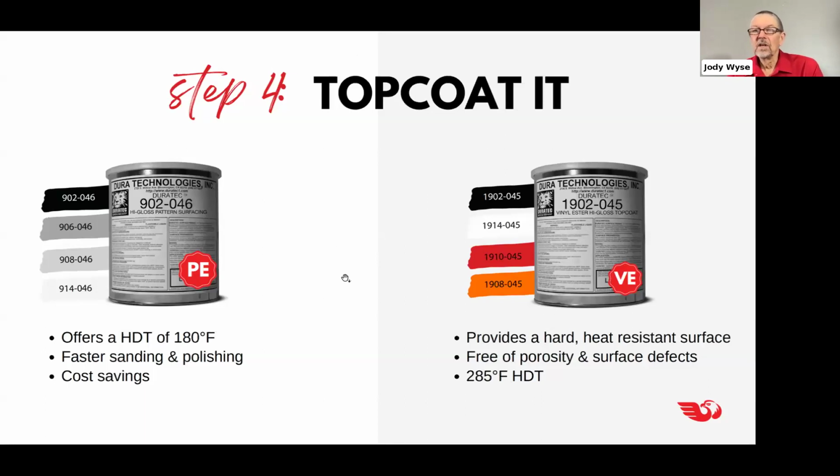They level and flow. There's not a great deal of sanding. This isn't a product like tooling gel coat where it goes on and there's a lot of orange peel and you've got to sand like crazy for a week, and you just sanded off half of what you put on just so you could get all the orange peel out. This is going to level and flow more like automotive paint.